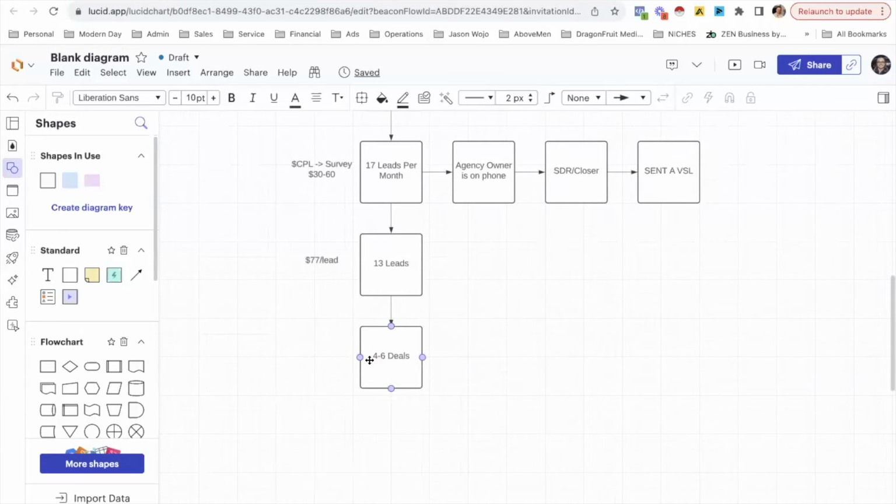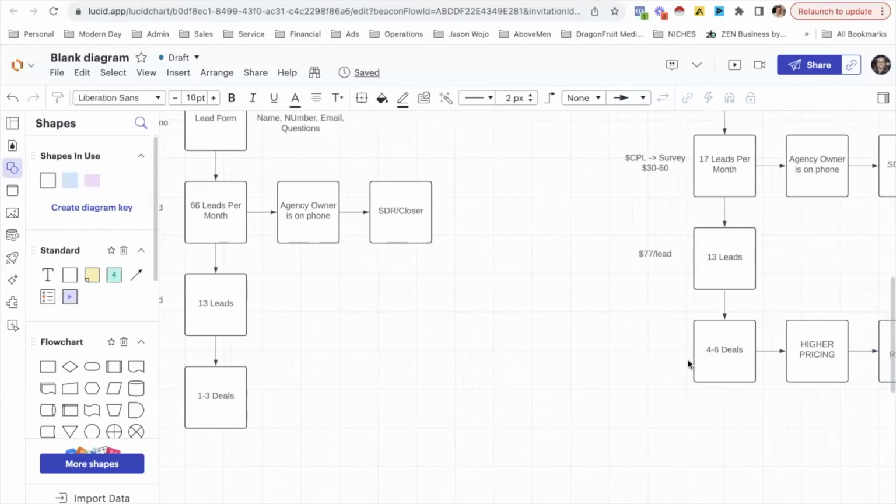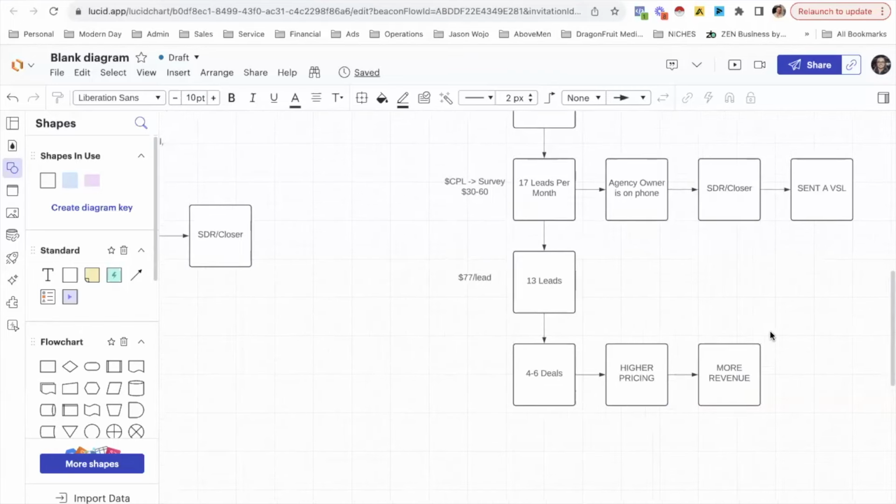So not only are you closing more deals, you're getting more yeses, but you're getting higher pricing. Higher pricing, higher quality, and more closes at the end of the day. More revenue. You're making more revenue here, not just because the number of deals is higher. That's not the only reason. It's because your price is higher. And this is how you need to do it, guys.